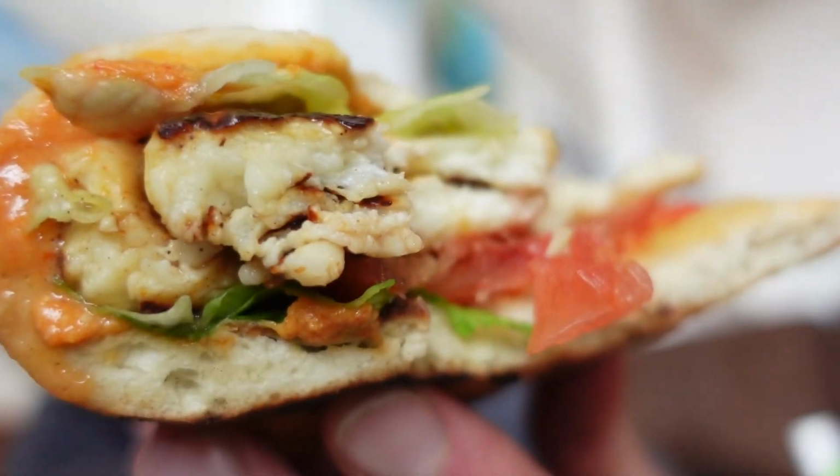Right, going in on this very sticky, messy halloumi flatbread. Looks good. I like squeaky cheese, don't you? And obviously they quite often put sweet chilli on it, and it's oozing everywhere. Really delicious.